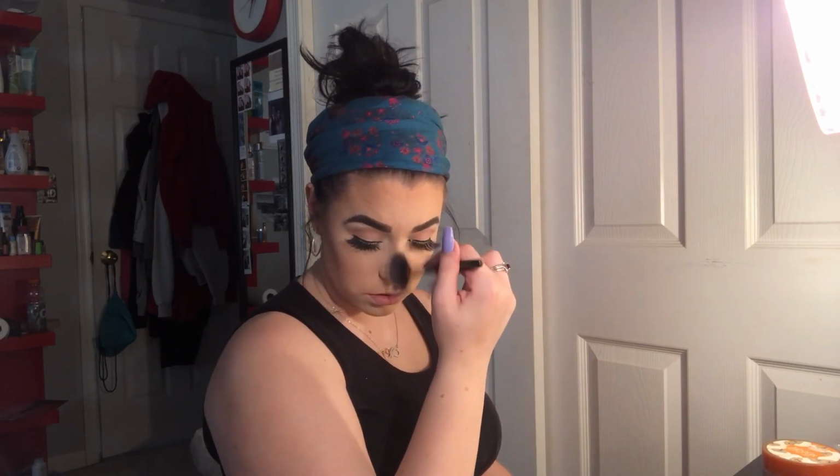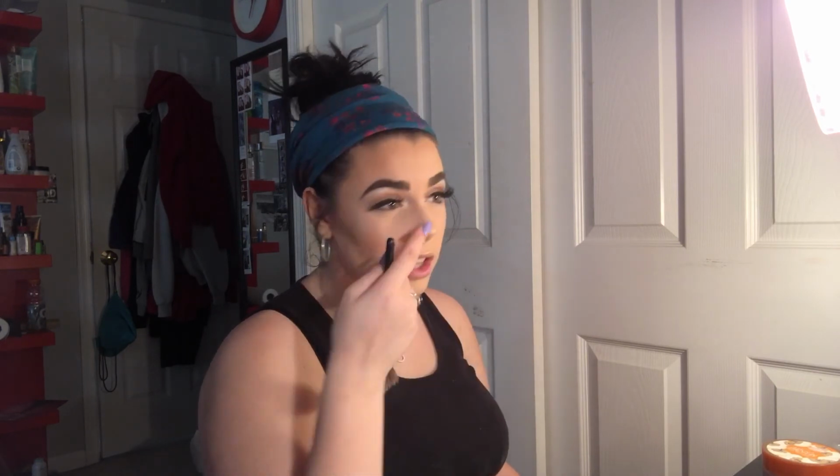I like to highlight my Cupid's bow, the tip of my nose, the bridge of my nose, and whatever this part right here is called. I'll just use my finger for that. I'm going to go in and blend it out with the brush.